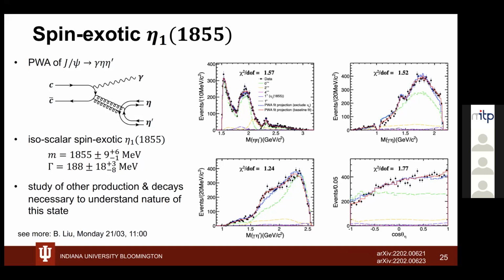And so what we find here, among many other interesting features that I'm sure Wei Zhang will talk about in much more detail, is a new isoscalar spin exotic resonance, eta 1 1855, just the mass that the name would suggest, with a width that's close to 200 MeV or so. And that's this purple peak here that you see in the invariant mass of the eta eta prime system. And if that doesn't convince you, then let me point towards the angular distribution here, where the black points show the data. The red line is the fit result that you get if you include this eta 1 contribution, and the blue line is the fit result that you get for this angular distribution if you don't include the eta 1 contribution.